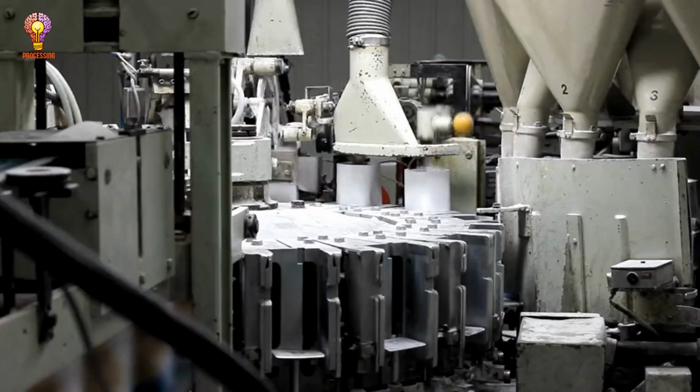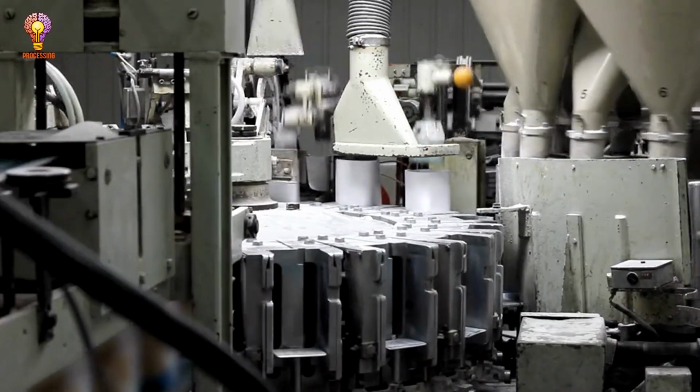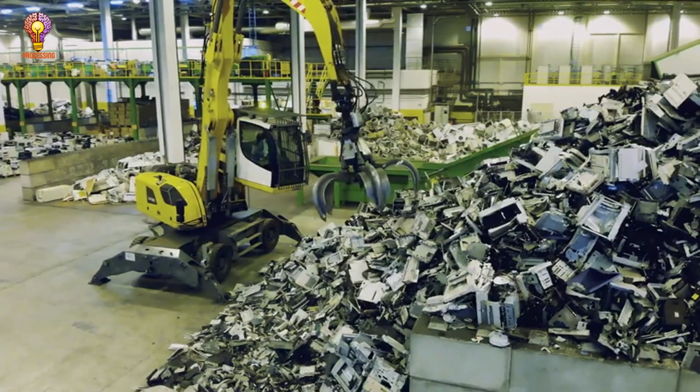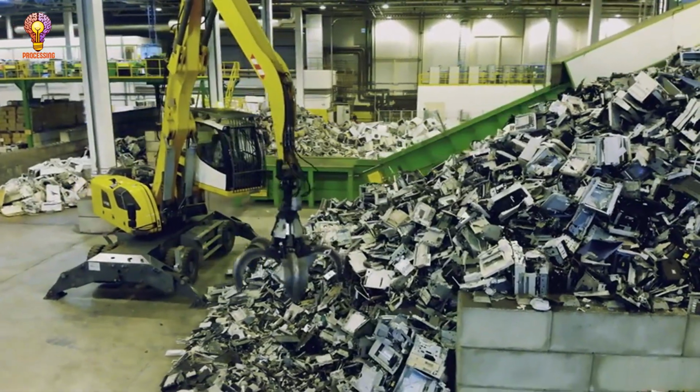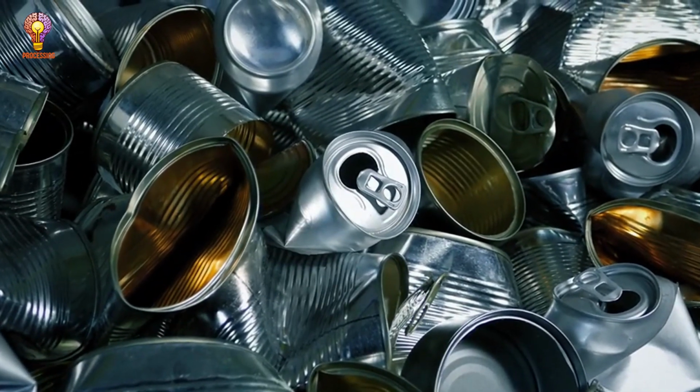100% recycled aluminum products. Beverage companies are shifting toward fully recycled aluminum cans. Ford and GM recycle their own aluminum scraps to make new car parts. How much aluminum is recycled?